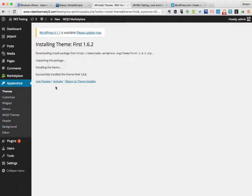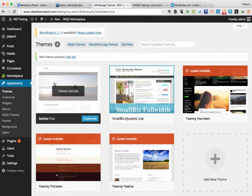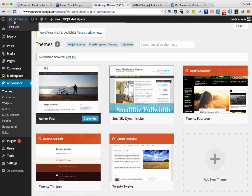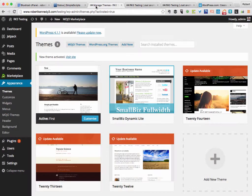And once it installs, you see that it installed fairly quickly. I'm just going to click on activate. And you'll see that the theme is active. And I will go visit the site, open that site in a new tab so you can see what that looks like as well. Okay, so there's nothing there. We're going to add some stuff there in a little bit. Okay, that's it for section 2.